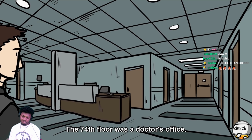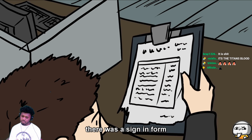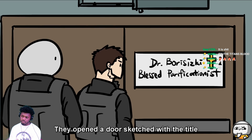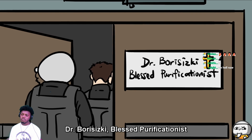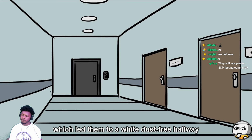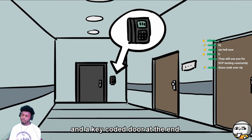The 74th floor was a doctor's office. At the reception desk, there was a sign-in form with the date of 1953. They opened a door sketched with the title Dr. Borisiskai, Blessed Purificationist, and a crucifix, which led them to a white dust-free hallway, with 2 examination rooms and a key-coded door at the end.